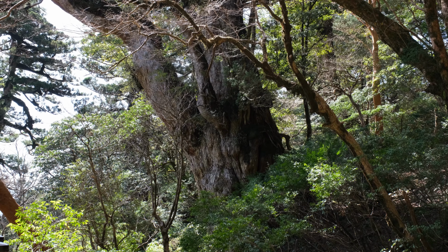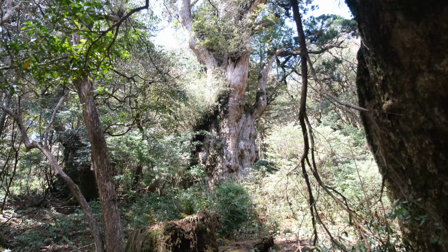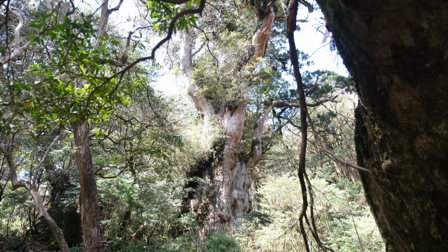We made it to Japan's oldest tree and it only took us 4 hours, not bad. There's a fence all the way around to protect the tree, which makes sense. And then there's a bunch of different platforms to view it, and you can't get too close, but it's pretty cool. It's a massive frickin' cedar tree and it's really old. Pretty amazing to say we've done this actually. I think it's well worth the hike, honestly.